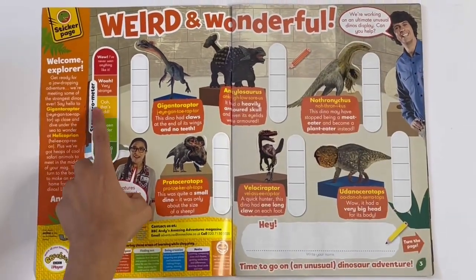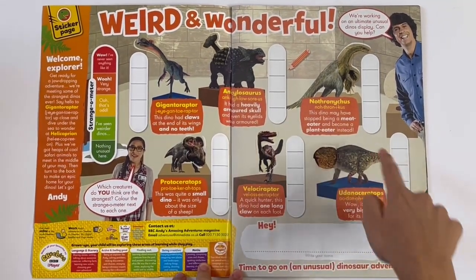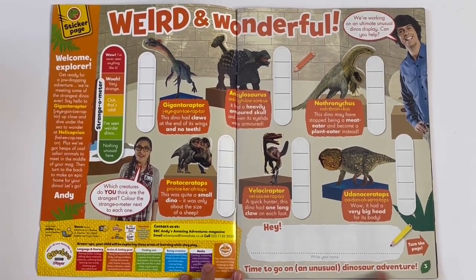And you got the strange O-meter. So you have to color all the meters here. Here you can write your name. Time to go on an unusual dinosaur adventure.